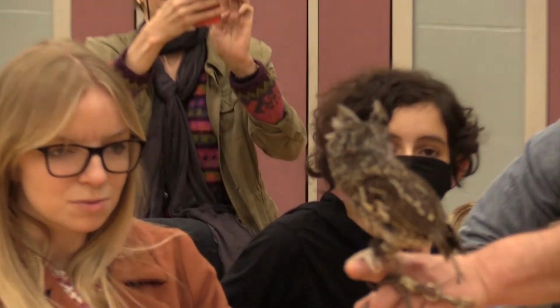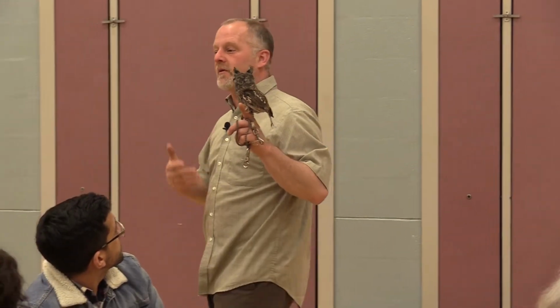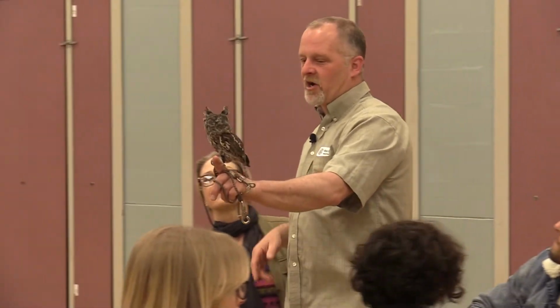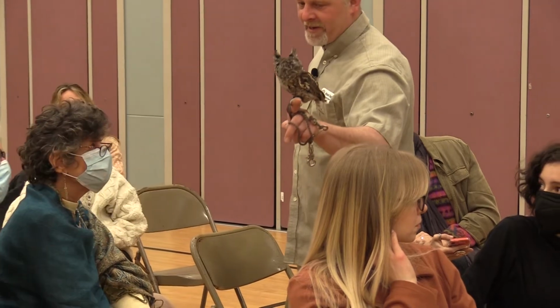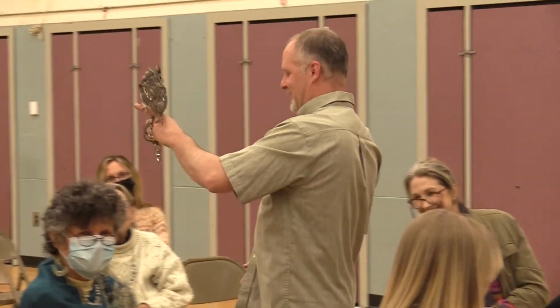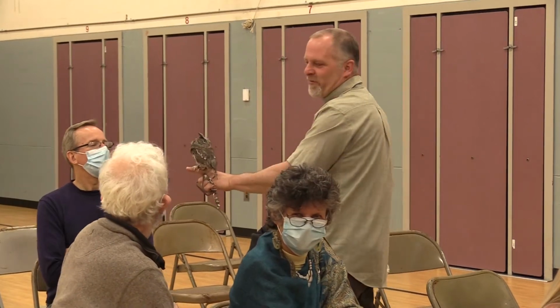I didn't realize they were so small. Yeah. Now, we are pretty sure this is a boy screech owl, and in the owl world, that means he's little. For birds of prey, the females are larger than the males. A big female screech owl stands a head taller than this bird. Oh, we can't let you pet him, sir. It's more fun to say it when someone's trying to pet him.